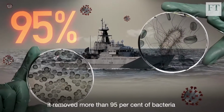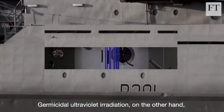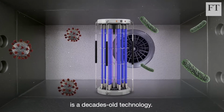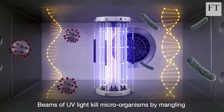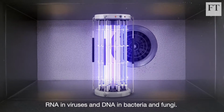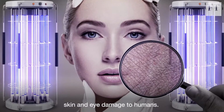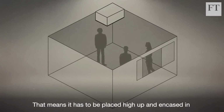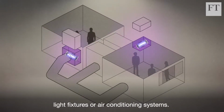removed more than 95% of bacteria, such as E. coli and MRSA. Germicidal ultraviolet irradiation, on the other hand, is a decades-old technology. Beams of UV light kill microorganisms by mangling RNA in viruses and DNA in bacteria and fungi. However, there are real concerns that UV radiation causes skin and eye damage to humans. That means it has to be placed high up and encased in light fixtures or air conditioning systems.